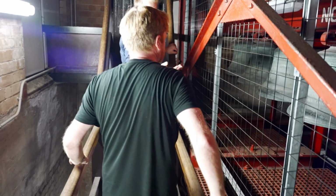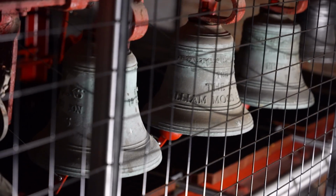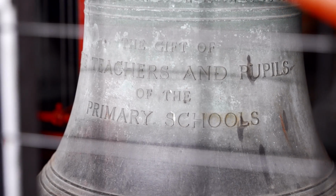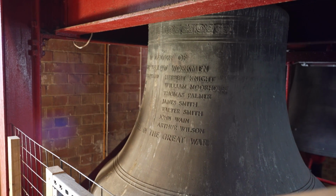And you can see here, obviously because it's a War Memorial Carillon, it was fully funded by the people of Loughborough and the community. So you can see there's lots of individual groups that have been named, and each bell was essentially a dedication to either specific people or by groups that had collectively experienced loss in the war.